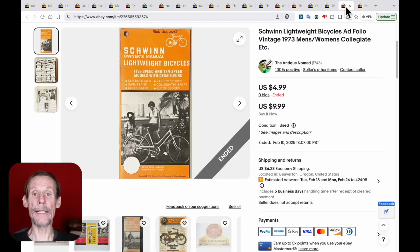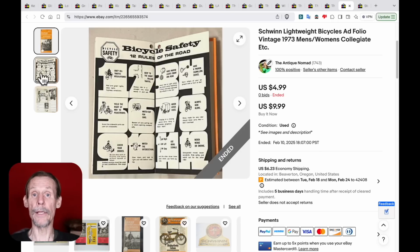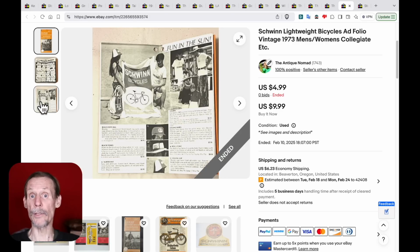So we sold 19 out of 21 listings. We had an extra listing this month. And the 2 items that did not sell, the first one is this. It's the manual for Schwinn bicycles. This is going to take somebody who has one of these bicycles finding it. And when they do, I think the $4.99 price we were asking is certainly not too much.